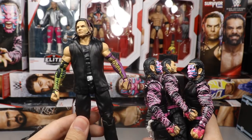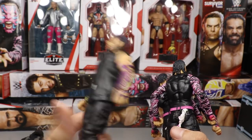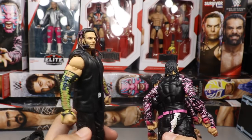I'm so happy that I got to get this. I freaking love this figure. I think it's great. I love the armbands going on and everything. We did an in-depth look at this. If you want to check out that video, we did do an in-depth review of it.